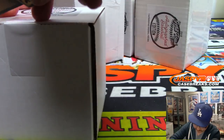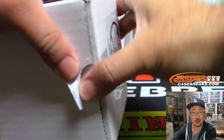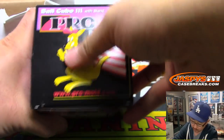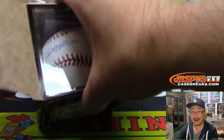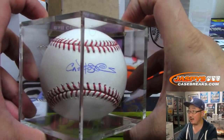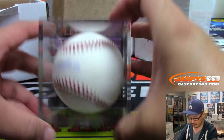Next one. Good luck. This is just only halfway through case two. We got two more cases to go. And it's... Any guesses there? This is a little bit more difficult. There's the Beckett card. There's his autograph. There's the Beckett sticker down there.